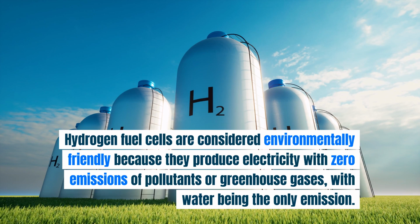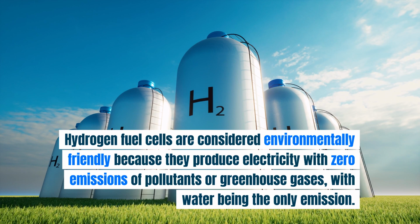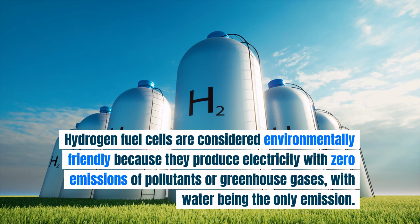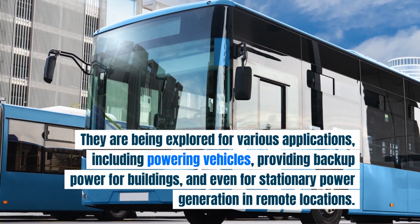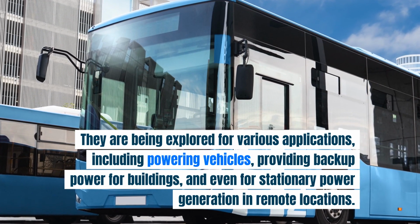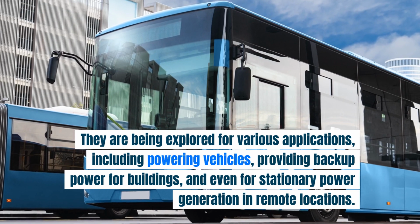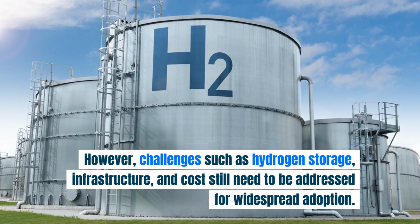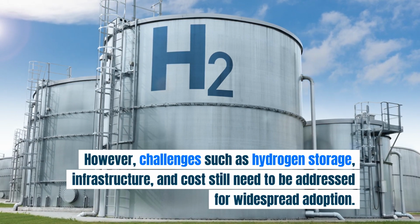Hydrogen fuel cells are considered environmentally friendly because they produce electricity with zero emissions of pollutants or greenhouse gases, with water being the only emission. They are being explored for various applications, including powering vehicles, providing backup power for buildings, and even for stationary power generation in remote locations. However, challenges such as hydrogen storage, infrastructure, and cost still need to be addressed for widespread adoption.